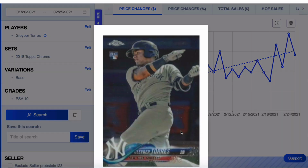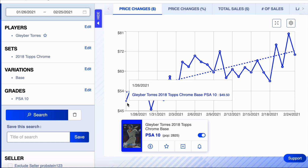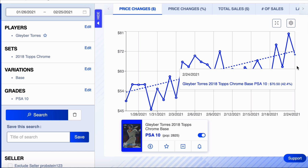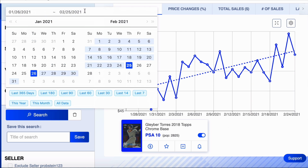All right, Gleyber Torres. Hit it, boy. Yeah, started the week at 49.50. What a weird thing to say. And then ended the week at 70 with a high of $80. I already said that already. Let's pull it back 30 days.